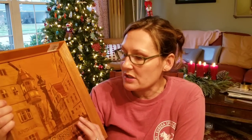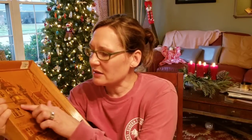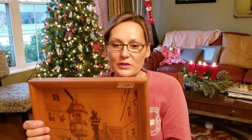I just happened to look these up and they're selling at auctions for between $200 and $500. So hopefully I can sell this one. It's got some areas where the lacquer is kind of discolored, but I'm pretty sure they're from like the 50s. So that was awesome. Let me show you.